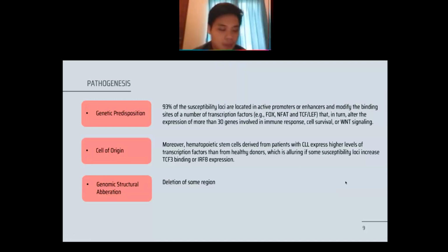Hello, my name is Jeremy with student number 083. I'm going to explain about the cell of origin. Hematopoietic stem cells derived from patients with CLL express higher levels of transcription factors than those from healthy donors, which is alluring if some susceptibility loci increase TCF3 binding or ERF8 expression. Mutations in driver genes such as NOTCH1 and SF3B1 may be acquired by hematopoietic stem cells.